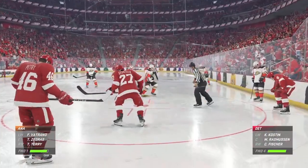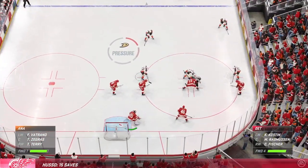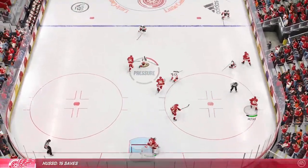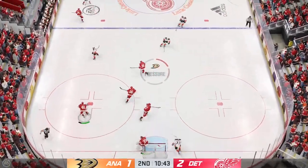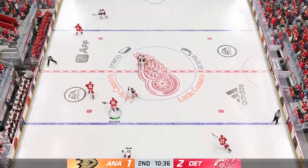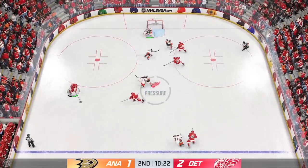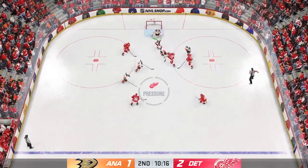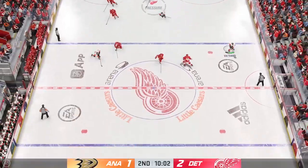Teams are ready for the draw. The linesman about to drop the puck. Detroit's got the puck after winning the defensive zone faceoff. Petrie's moving the puck through his own zone. Gaining momentum along the wing. Sends it over. Sends the pass in front. And it's blocked. Now a quick pass to Vetrano.